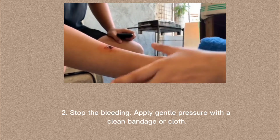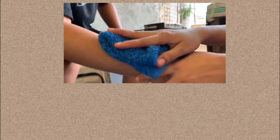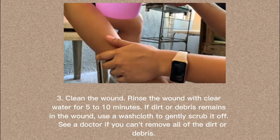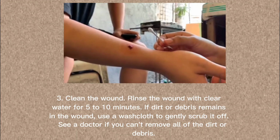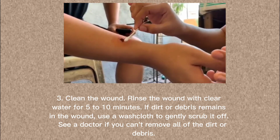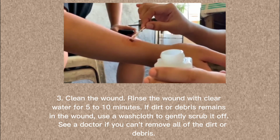Second, stop the bleeding. Apply gentle pressure with a clean bandage or a cloth. Third, clean the wound. Rinse the wound with clear water for 5 to 10 minutes. If dirt or debris remains in the wound, use a washcloth to gently scrub it off. See a doctor if you can't remove all the dirt or the debris.